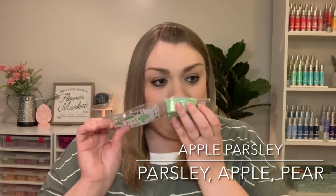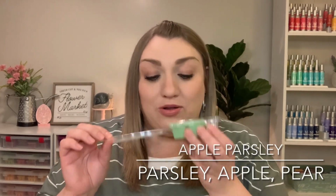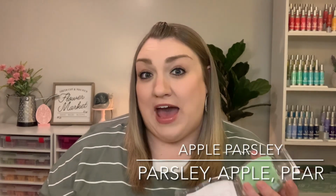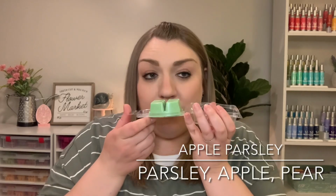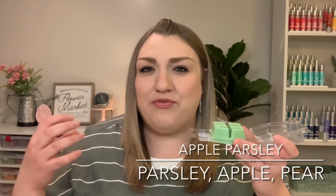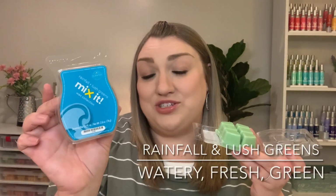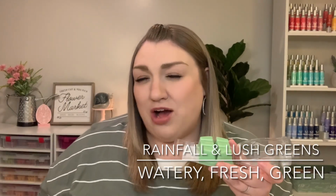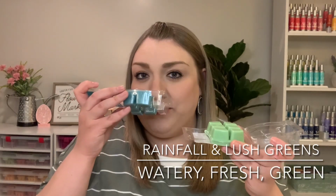When I first smelled it, I did pick up a lot of kind of a fresh, juicy apple peel scent. So it did remind me of that kind of apple peel note in Johnny Appleseed. But then on the bottom, I got a lot more of kind of a sweet pear, and then a really kind of fresh green, almost perfumey note. And when I first smelled it, it made me think of Rainfall and Lush Greens from the Mix It collection. Maybe not quite as aquatic, but there was just something about that kind of perfumey green note that really did make me think of Rainfall and Lush Greens.